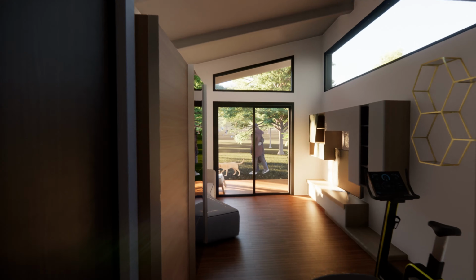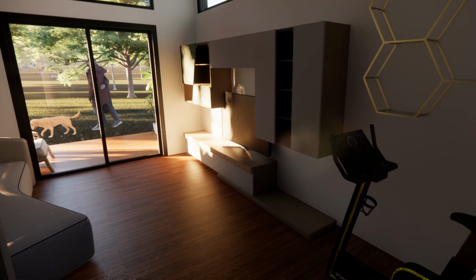The home doesn't define the life. I think the world outside of it does.